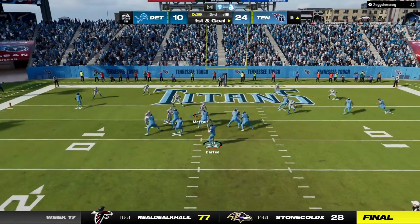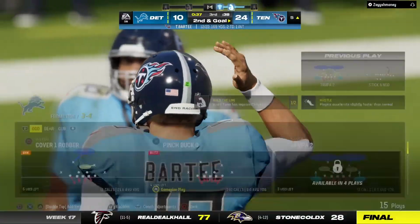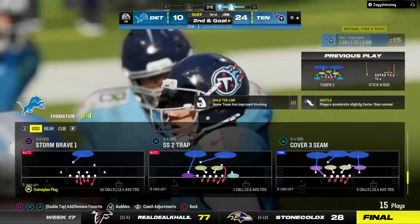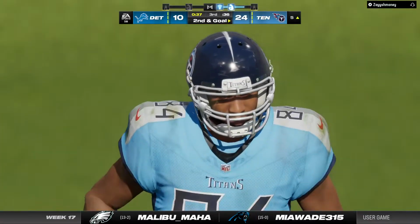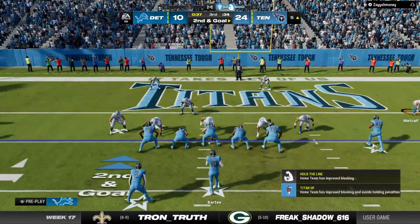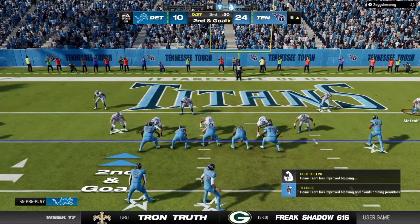Tempo. From the shotgun, he'll look to throw toward the pylon, but it's incomplete. Down this close to the goal line, 1st down. Surprised that wasn't a run? I am, and you know I'm old school. I want to run the ball on 1st down in this situation because 2nd down, that gives me an option of running play action and maybe throwing it.